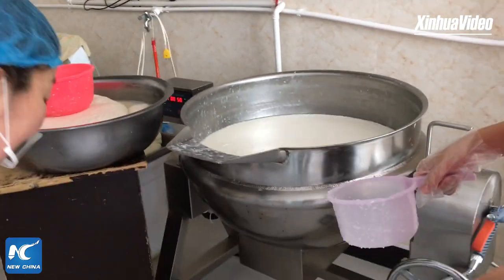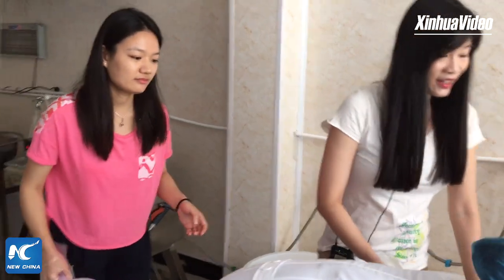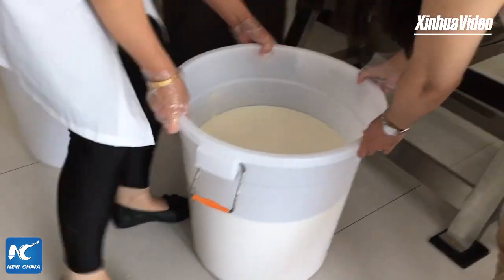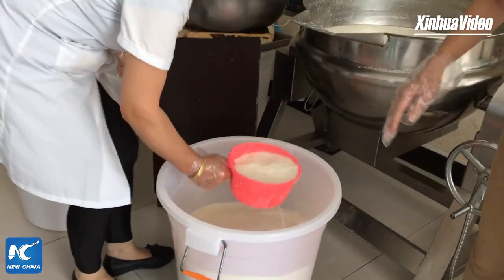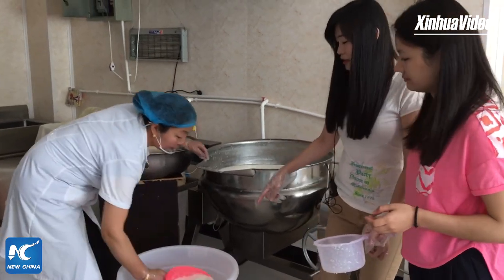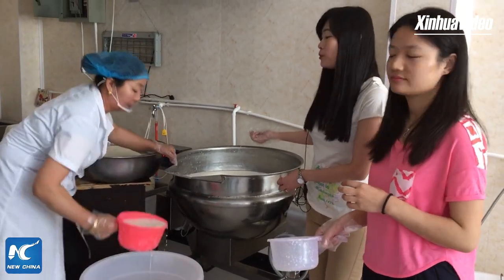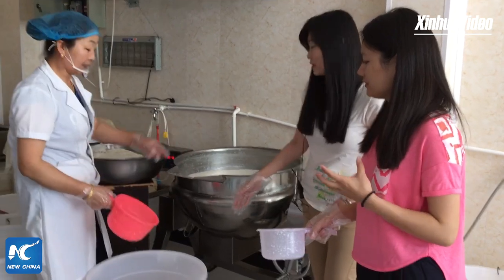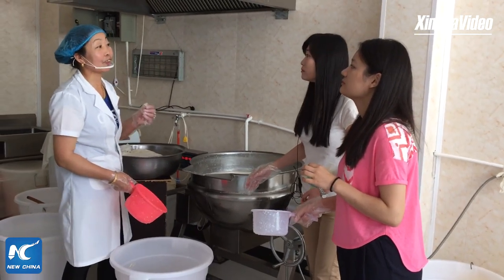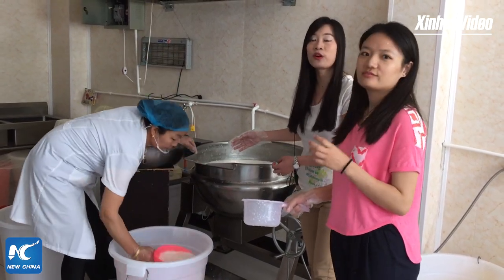Okay, so time to mix the liquid. Oh, okay, we need one more thing. Okay, so this is less thick. It's actually very hard labor work every day. So you can see this is different from the previous liquid we scooped in, which is thicker, while this part is thinner. So she adds this kind of liquid into the mixture to make the tofu more chewy.